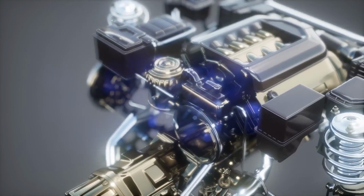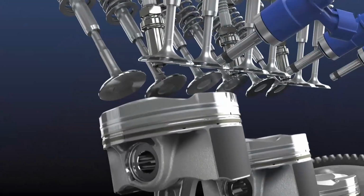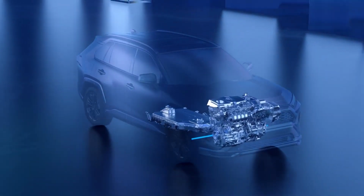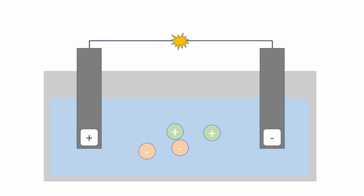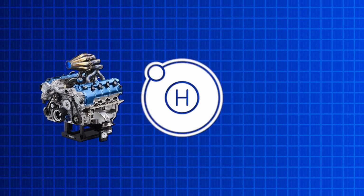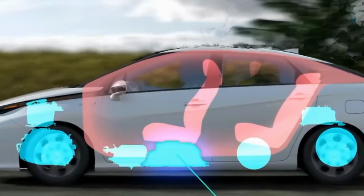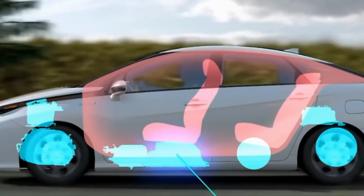So, how does this water engine actually work? At its core, it functions similarly to hydrogen combustion engines, like the one in the Toyota Yaris GR-H2. However, rather than using pre-processed hydrogen, this engine extracts it directly from water by creating a chemical reaction. Essentially, the engine uses electrolysis to separate hydrogen from oxygen in H2O molecules. It's an efficient process that powers the vehicle without producing harmful emissions.